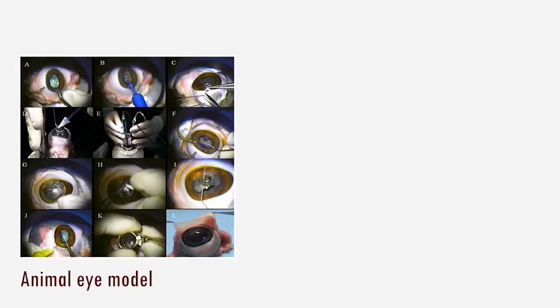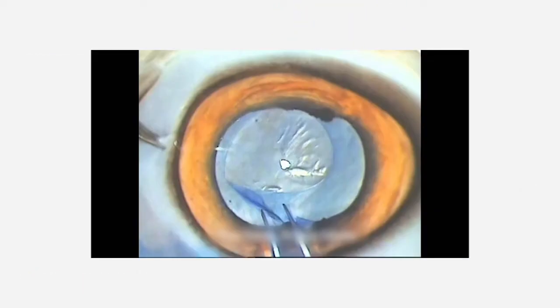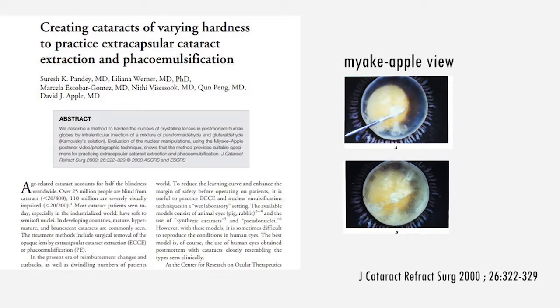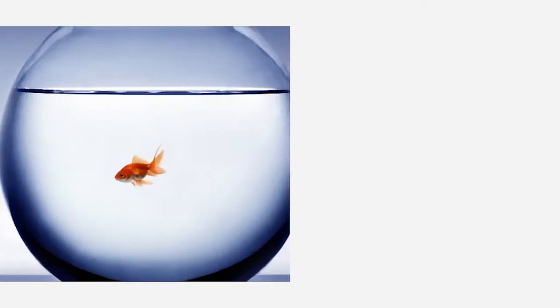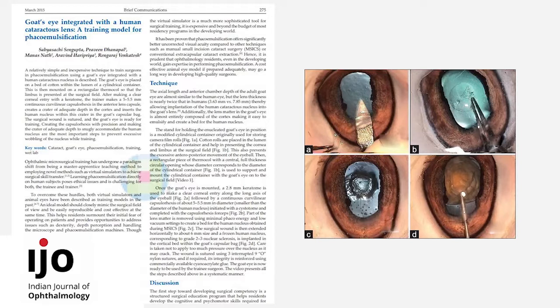Animal eyes, especially pig and goat eyes, can be very cost-effective for wet lab training. Animal eyes tend to have clear lenses which do not realistically simulate a human cataract. To harden the nucleus of animal eyes, intralenticular formaldehyde or alcohol can be injected. However, the much larger size and dimensions of the animal eye create difficulty in manipulation of instruments to perform phacoemulsification. The lens thickness of a goat's eye is nearly twice that in humans, thereby allowing implantation of the human cataractous nucleus into the goat's lens.